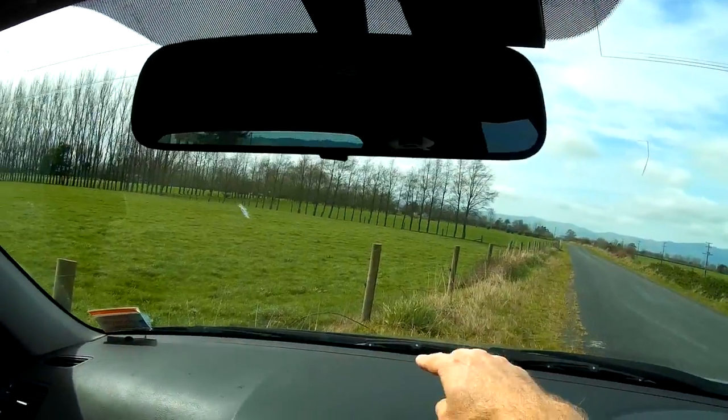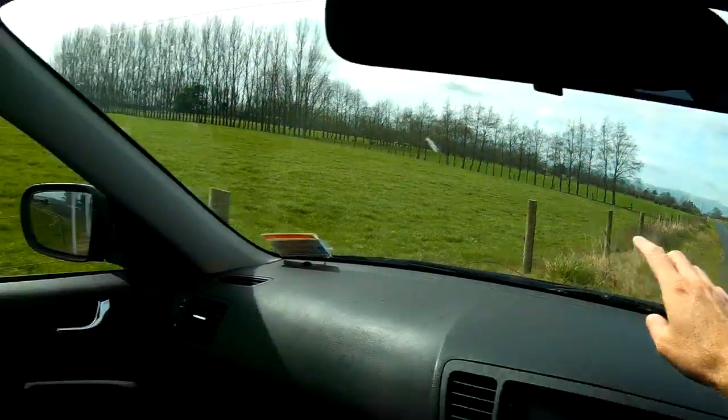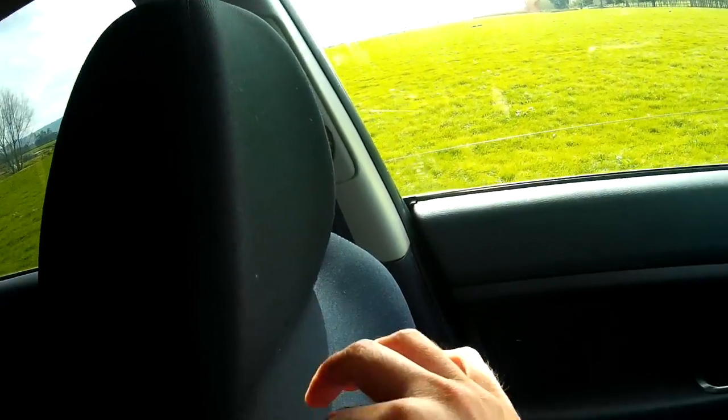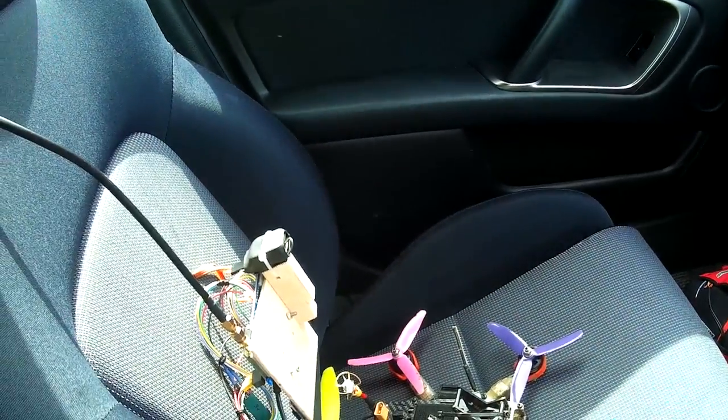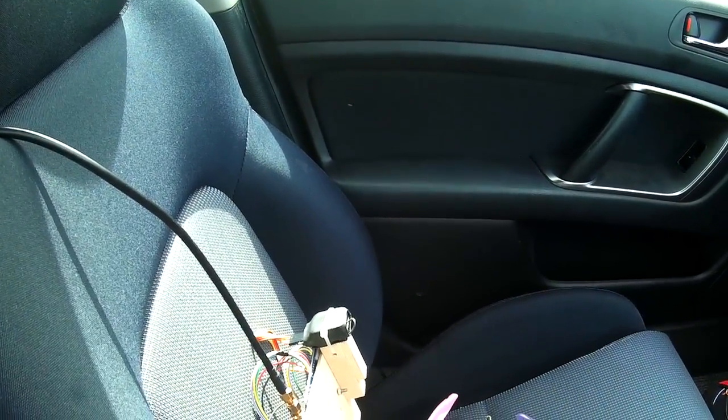So ideally I wanted to have this on the dashboard there so that the GPS would have a good view of the sky, but this cable is not quite long enough to do that, so I'm just going to have it sitting there. Should be good enough, I think.